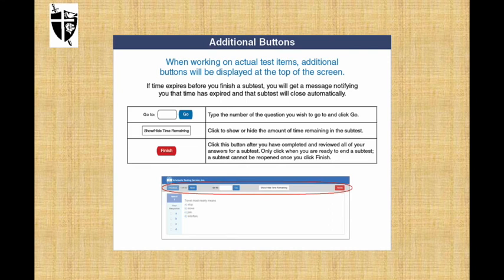Again, when working on actual test items, there are some additional buttons. Go to, if you want to click the number of a question that you skipped, that will take you directly to that number. In the middle, you will see a button that says Show or Hide Time Remaining. It will give you a countdown to how much time is remaining in that particular subtest. If you would prefer not to see that, you click Hide. And then in the upper right-hand corner is Finish. After you have completed and reviewed all your answers for a subtest, and you are ready to end that test, you click Finish. Once you click Finish, you may not go back to anything in that section.